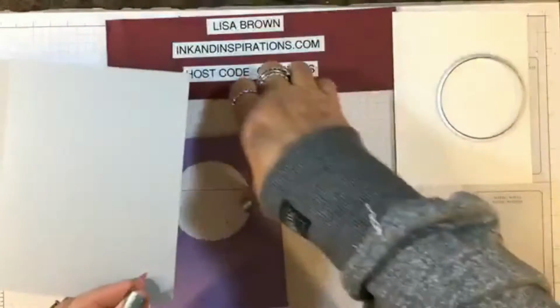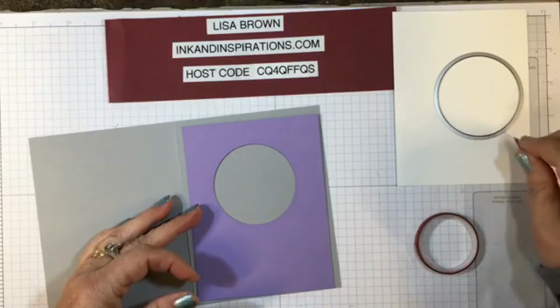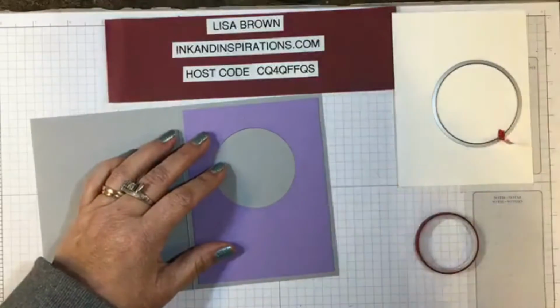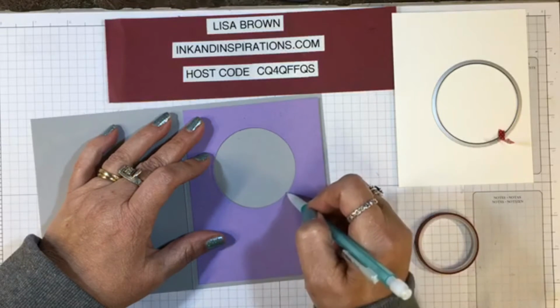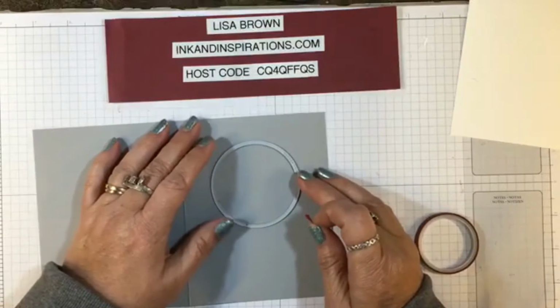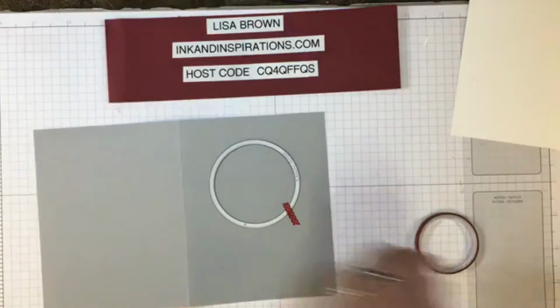Then what I did is I took my card base and I centered it over the top there. That's going to center there with a little bit of border going around all of the edges. And so I'm going to take a pencil and I'm just going to lightly trace the circle. You could probably do this with a big circle punch too, okay? All right, so now here we go again with the Big Shot. I'm going to take this and line that up with that circle there. Tape it down, and let's run it back through again.